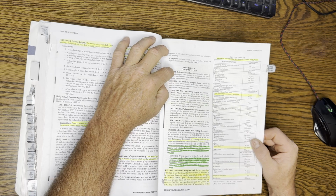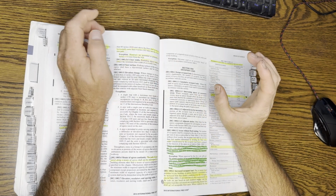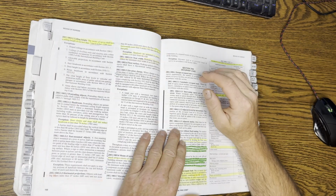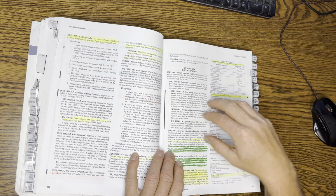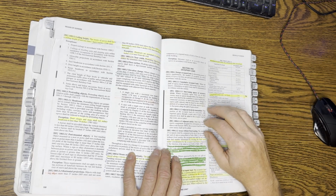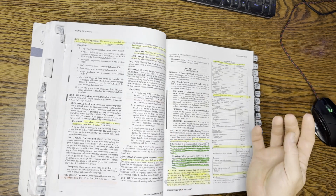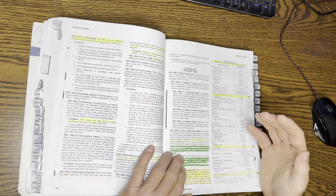Occupant load. Understand, you see signs sometimes that say this area has an occupant load of like 23 people. I'll show you later, but that's not required by the code. If you're under 50 people, you never need an occupancy sign. If you're in a room that has more than 49 people, you're required to have it.